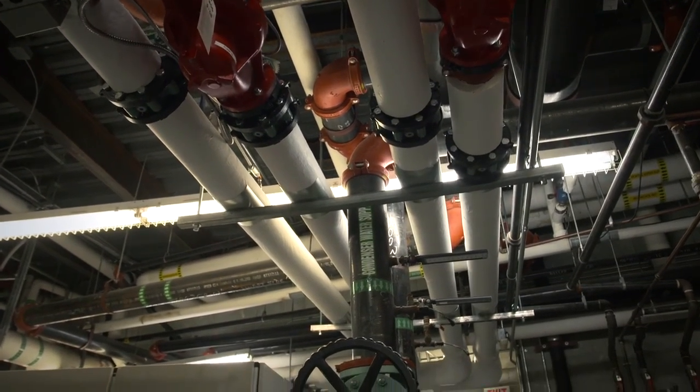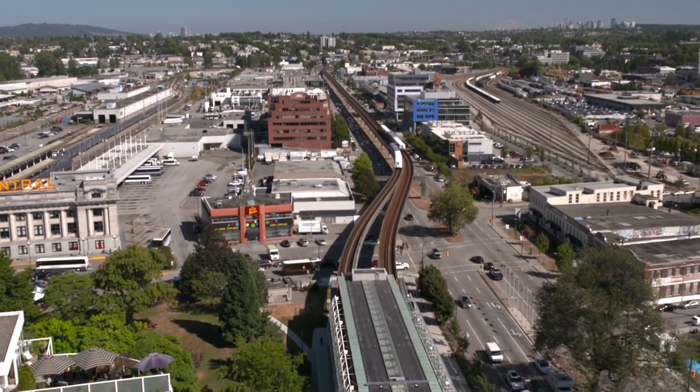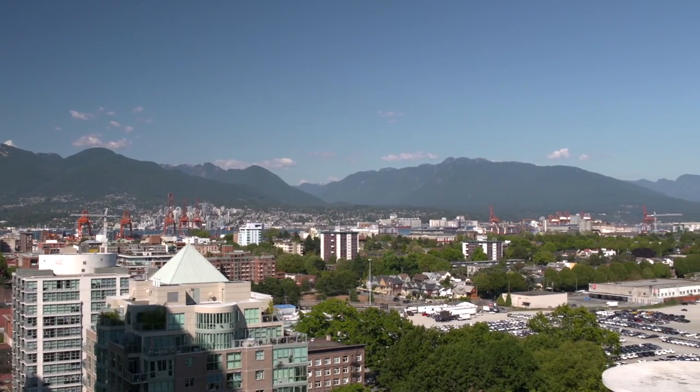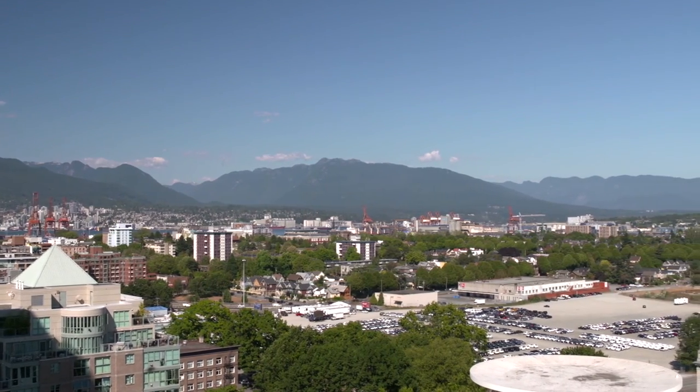The success of this project really proves what is possible with heat reclaim technology. We can apply the same technology to a variety of different buildings as long as they all have simultaneous heating and cooling loads, which is very common for a commercial scale building. We're now applying this technology at hospitals, shopping centers, ice arenas. Really, the opportunities are endless with this type of technology.